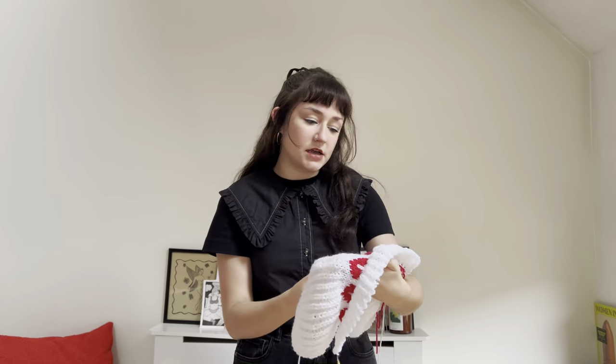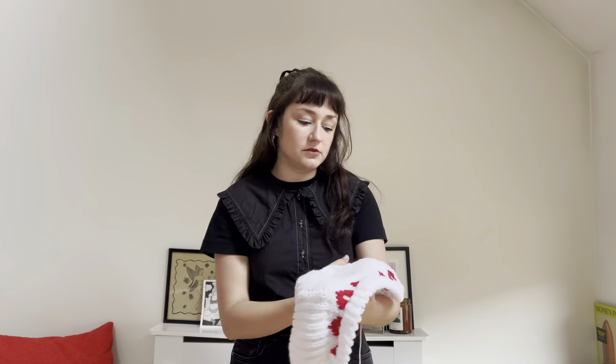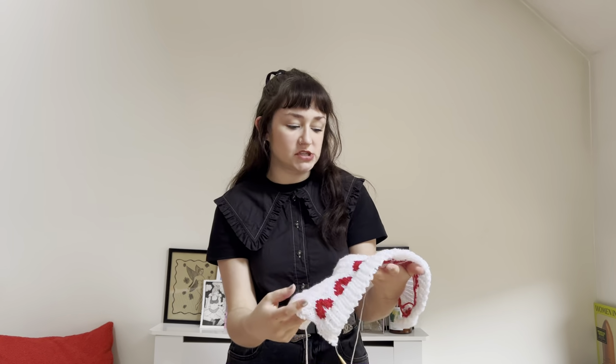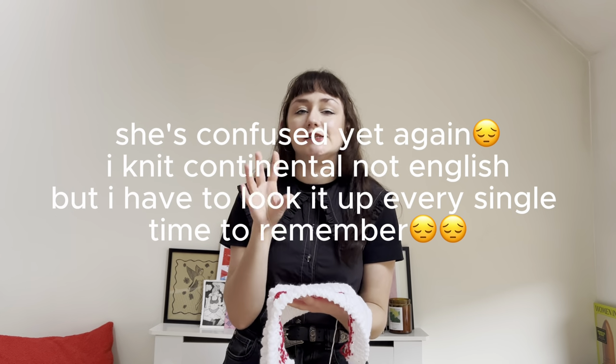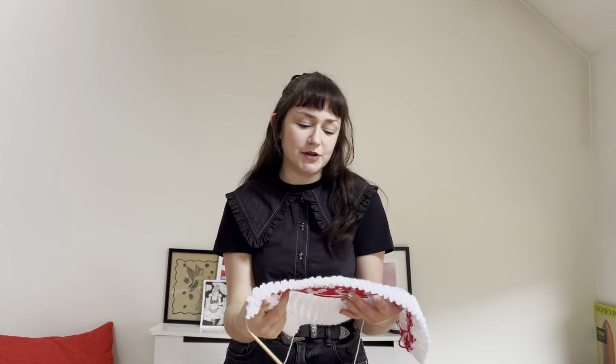And I kept watching tutorials, kept following the pattern instructions, and it just did not look right. It was not working, and so I couldn't get past the first few rows, and I had to frog it back so many times. And then I realized that it's because I knit English and I was watching continental tutorials, and so I was bringing the yarn to the front in a weird way.